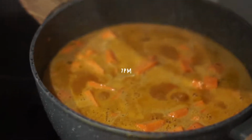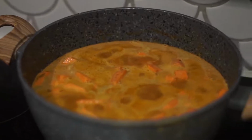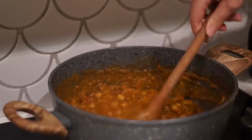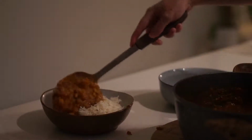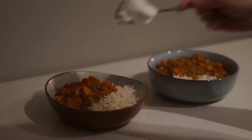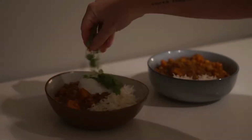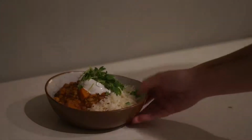And then from there at 7 p.m. I made a curry. I've been experimenting with different cuisines with my cooking, and this was so delicious. I was very, very impressed with myself. It was a sweet potato and chickpea curry, and then we served it with some rice, and then we also put some coconut yogurt on top, as well as some snow pea sprouts. I'm definitely going to share the recipe for this sometime soon because I absolutely loved it.